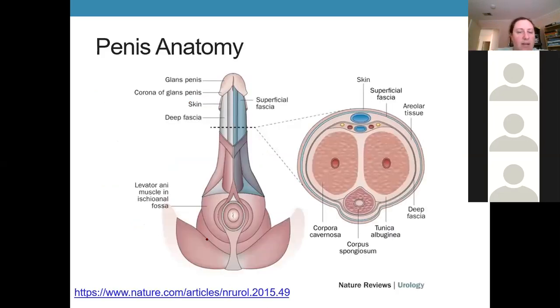Okay, so here are some anatomical diagrams so we can actually visualize what we're talking about here. So this is a view from inferior, so this is the anus, okay? The scrotum would be sitting here, but obviously it's been removed for visualization purposes. So the root of the penis is where it's going to be attached. The crura are these little guys right here. The bulb of the penis should be that thing right there.